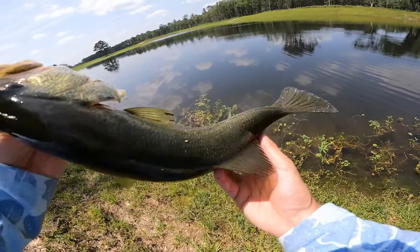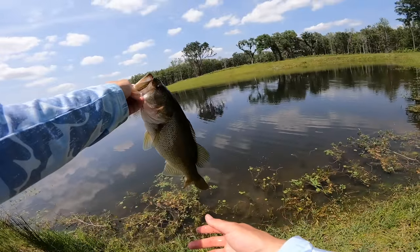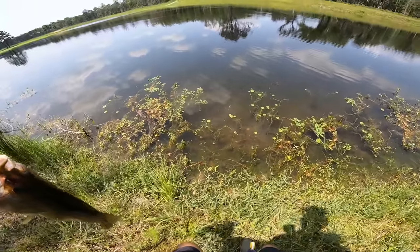Yes, sir. It is a hot day, guys. Hot summer day. Those bites are so rewarding. That is just a beautiful fish. Heck yeah. Let's get a release on him.